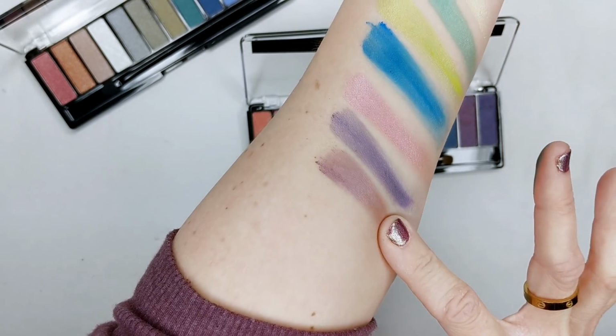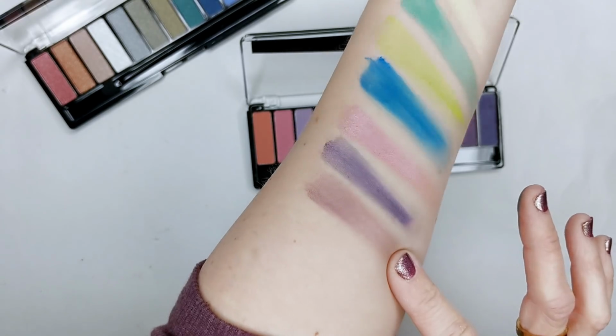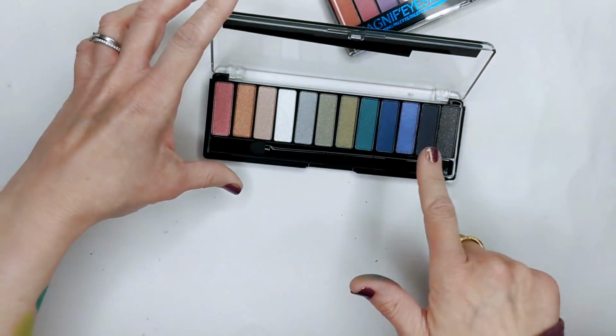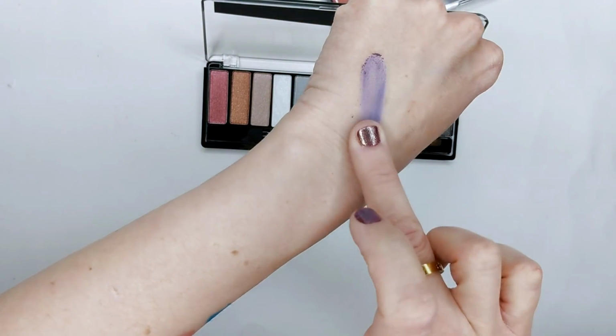All right, that one is a little bit more difficult, but it still feels very soft. And as I blend it out, the patchiness goes away. So, okay, that's the rainbow one. Let's try a couple shades from this Wow palette. I'm really liking the look of this duochrome right here. Try these on my hand, I guess.